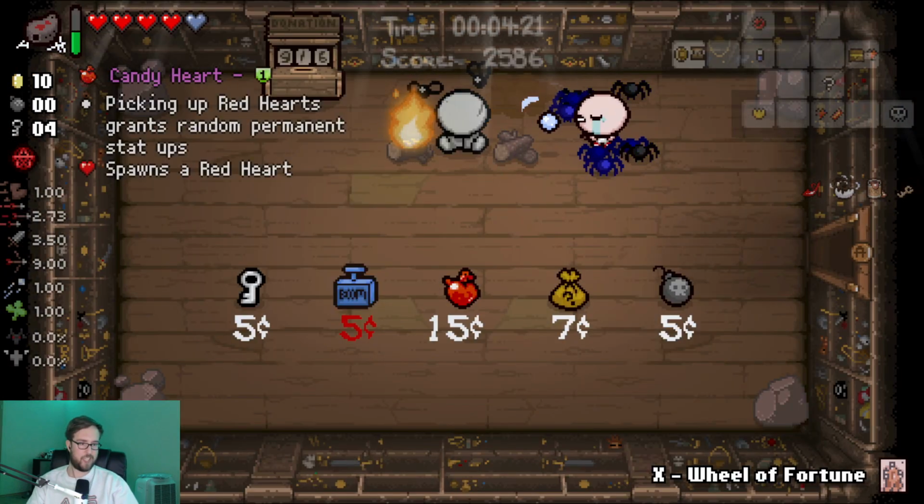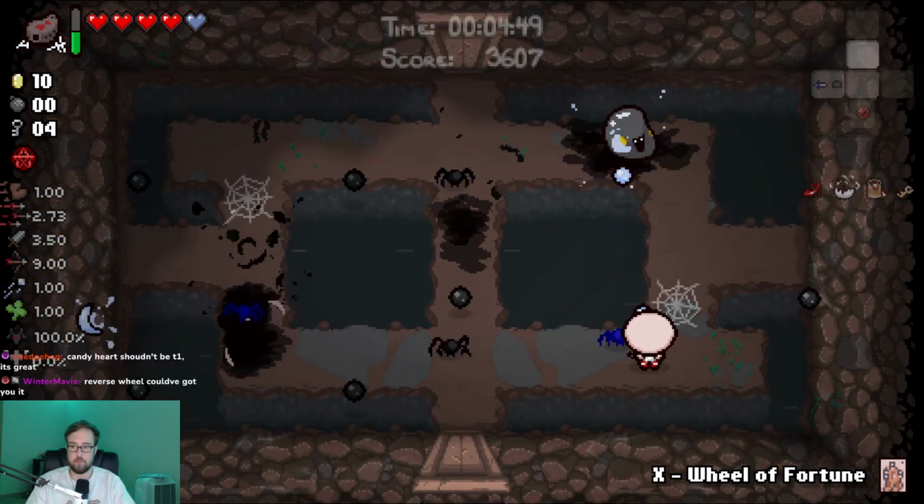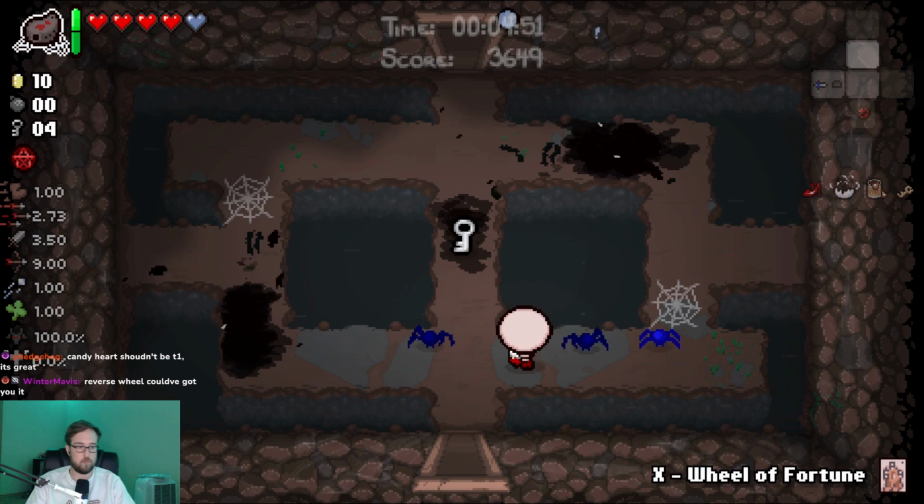We take one last detour to the store of the floor and actually get met by gigantic disappointment. Candy heart? Oh, I can't get that, dude. That would be so strong. So yeah, there was actually another way I could have increased my stats, but it's gone now.